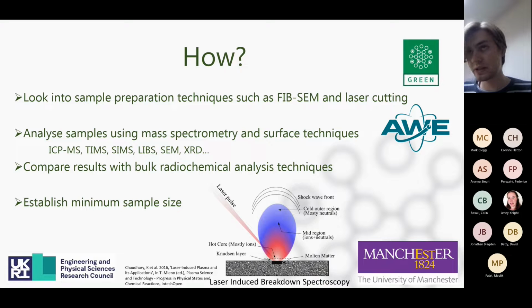And you can look at the two and see whether or not you lose any important information, or you lose the big picture by reducing the sample size. And then another one of the goals is to see if there is a minimum sample size, or a point at which the benefits of reducing the sample size no longer outweigh the reduction in the information that you get from it. So that's all. Thank you.